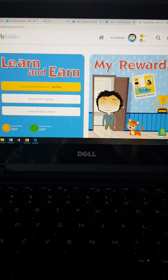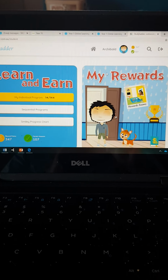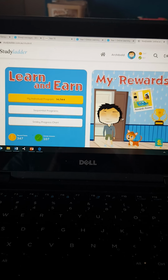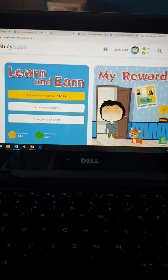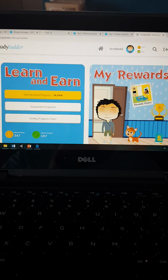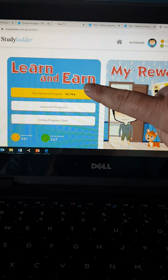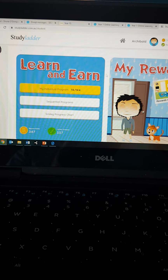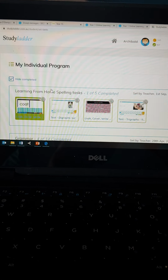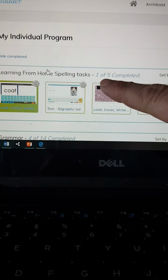Shay, in year 1H, has been very kind. She doesn't even realise, but I have logged on as her just so you can see what you're looking for. Your next activity is going to be on Study Ladder. We'll have the link there for you to click on. This is what you're looking for. The yellow tab which says My Individual Program, and right at the top of the next page, it says Learning from Home Spelling Tasks.